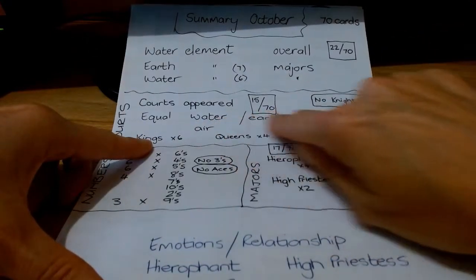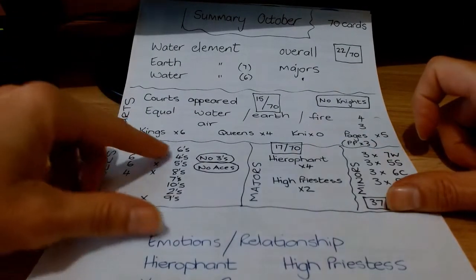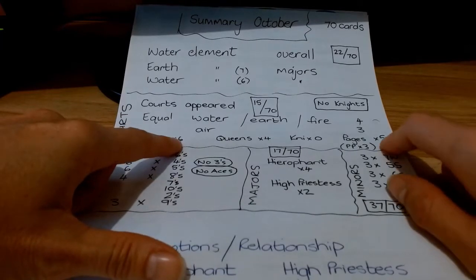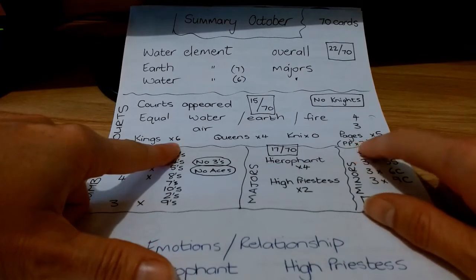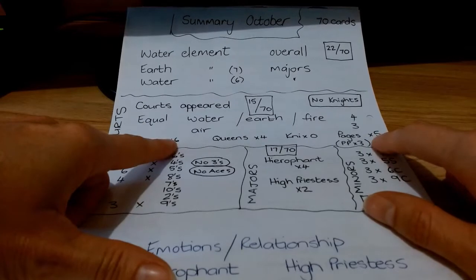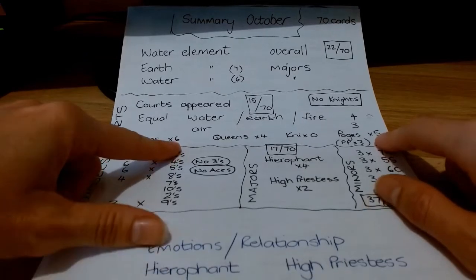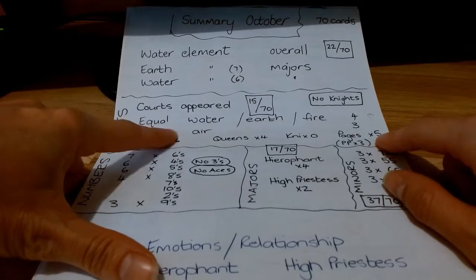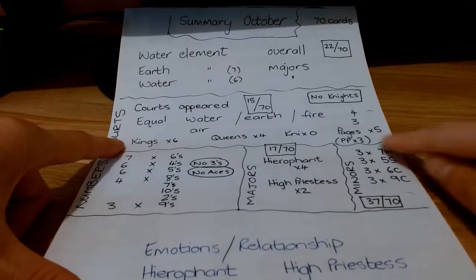Pretty much equal elements, so there wasn't an element there with the courts that stood out with any great predominance. But certainly the kings and the pages were the biggest players, of which the Page of Pentacles appeared 3 times. But this is interesting here because this is showing there's not so much a conflict, but maybe a balance or a requirement to balance between an adult active energy and a much younger passive childlike energy, if you like.